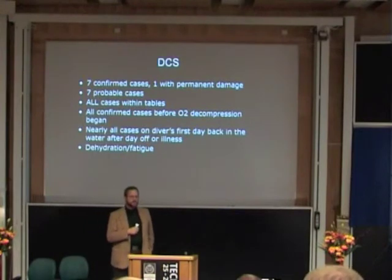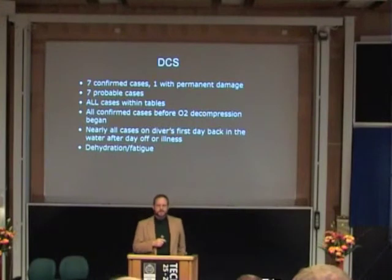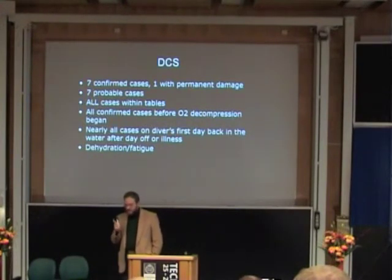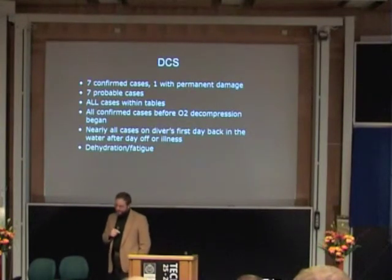Seven confirmed cases of decompression sickness, one of those with permanent damage, which is some mild sensory nerve damage in one leg, although no mobility impairment. Interestingly, that occurred to the oldest diver on the project, who was also the dive physician.